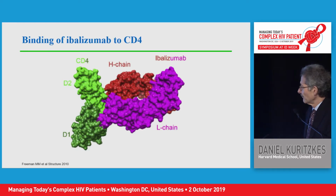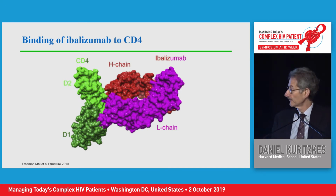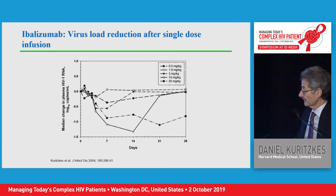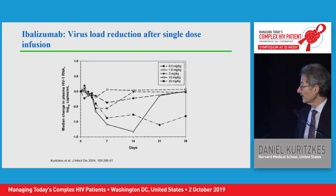This is a model based on X-ray crystallography data of the antibody bound here to CD4, and this is domain 2, and that's the region where the epitope that is recognized by ibalizumab can be found. So 15 years ago, I was involved in the phase 1 study where this was a typical single ascending dose trial where participants got one dose at different levels of antibody, and you can see that up to about a 1.4 log reduction in virus load was achieved by this infusion, so substantial activity of the antibody.